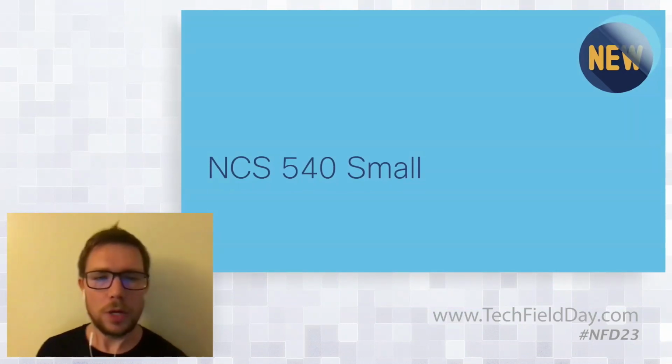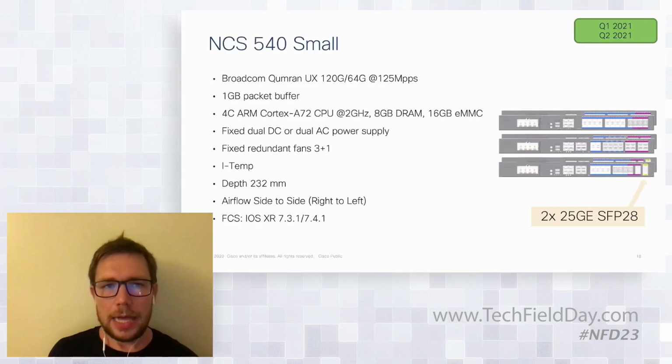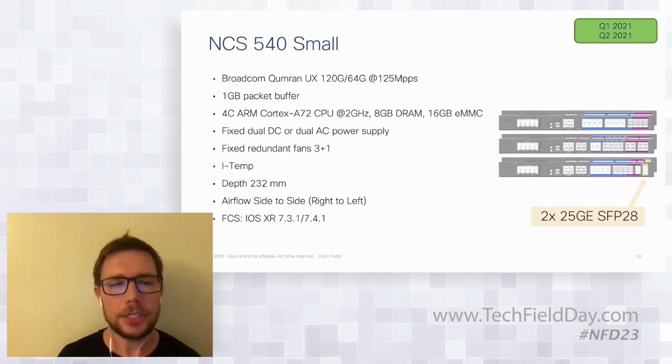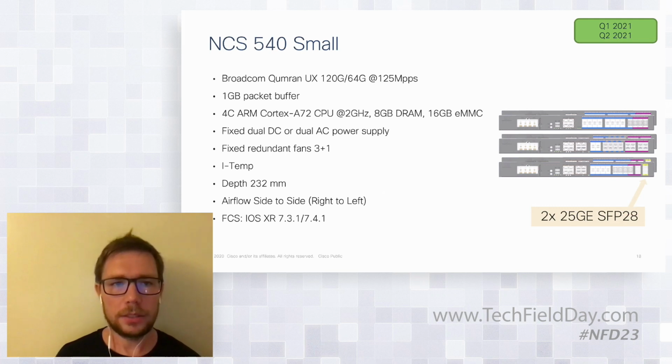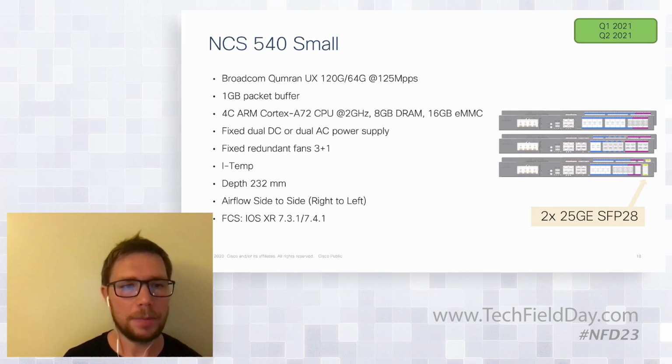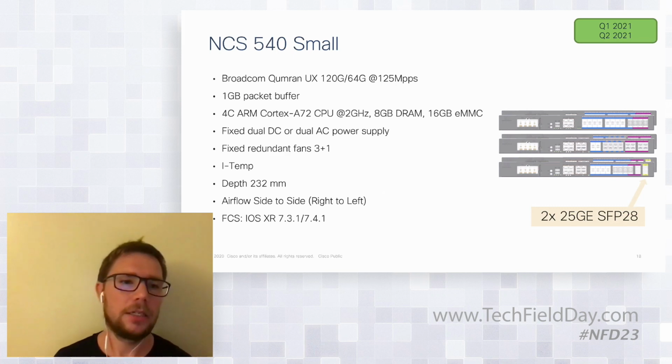So, and now what's new? That's actually the portfolio just coming. This is even smaller, just 23 centimeters deep. 3 variants. It's always dual AC or dual DC powered, with Broadcom UX 64 gig or 120 gig, at 125 Mbps, with 1 gigabyte packet buffer. First, we introduced an ARM CPU. It's not Intel inside. Fans are fixed but redundant. It's again I-temp and side-to-side airflow.